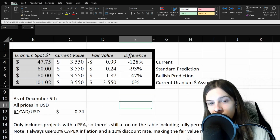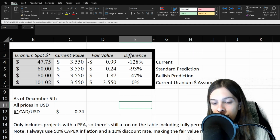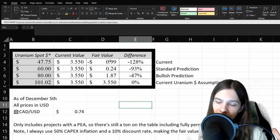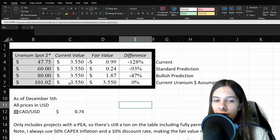Also, note that I use both a 50% capex and OPEX inflation, I just don't have OPEX written here, as well as a 10% discount rate. So these fair values are admittedly quite conservative. They are extremely unprofitable at the current uranium spot price, but that's true for most uranium companies. They're severely overvalued at $60 or $80 uranium, and to be fair valued, uranium would need to be over $100, or over double where it is now. So, not the best look, fair value-wise.